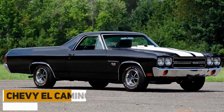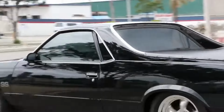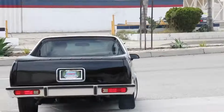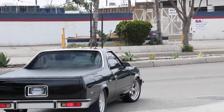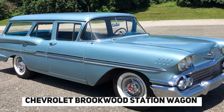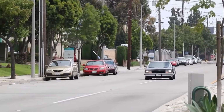Number 1. Chevy El Camino. The Chevy El Camino is a special kind of vehicle that mixes the usefulness of a pickup truck with the style and comfort of a car. It first appeared in 1959, using the Chevrolet Brookwood station wagon as its foundation. Its purpose was to compete with Ford's Ranchero, which was popular at that time.